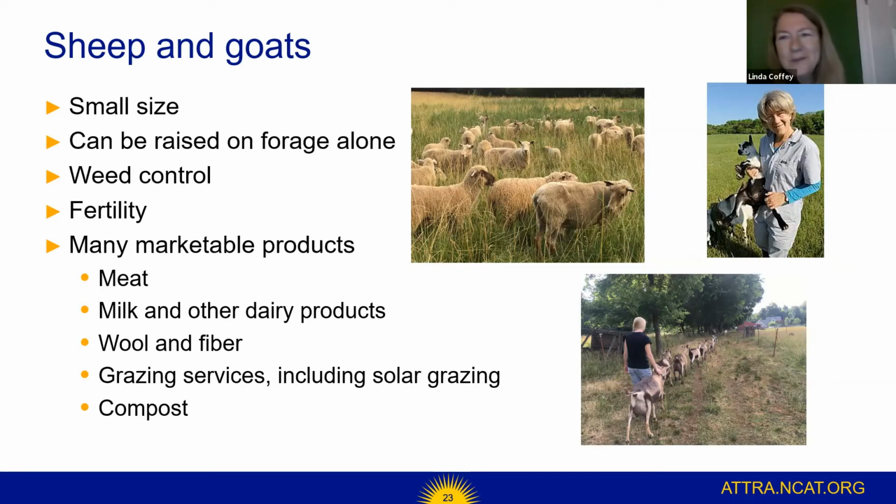So I get to talk about sheep and goats, not because I'm the only one or even maybe the best one, but I love sheep and goats. Sheep are what got me into livestock. I grew up with hogs and cattle and horses, but sheep were the animal that I felt comfortable with because of their small size, because they just are not intimidating.